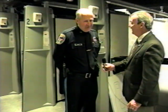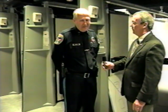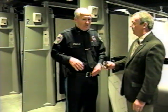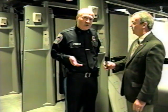Very good. Now, is that correct? That's correct. We're on the second floor of the police station. We're at the north end, and actually, this room was constructed separate from the main building to dampen the noise that's transmitted into the main building. There's an actual gap in the construction, but we have a state-of-the-art firearms facility here.